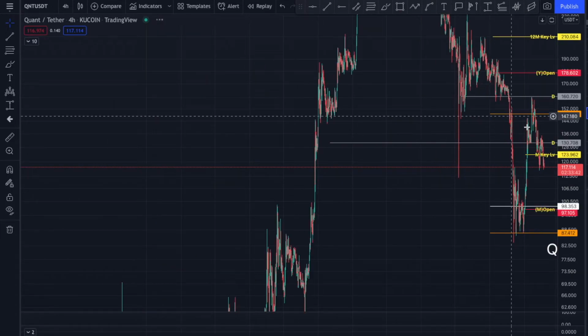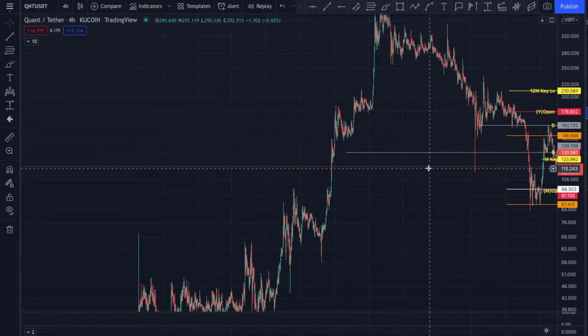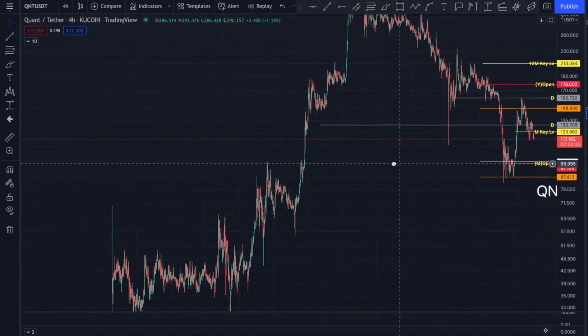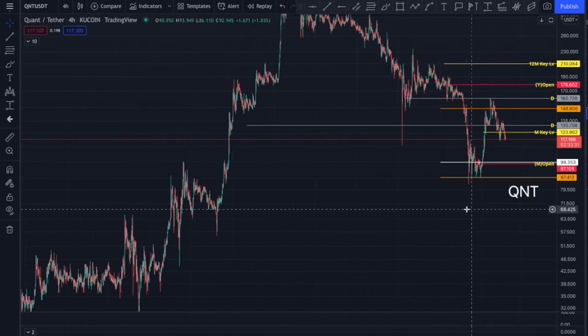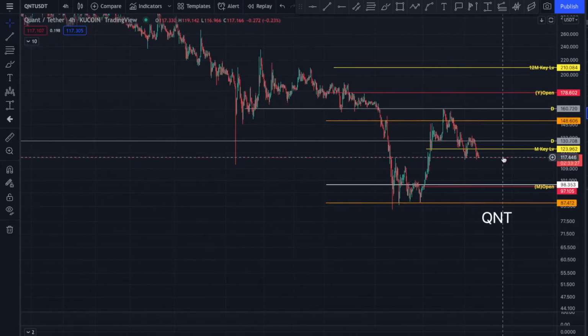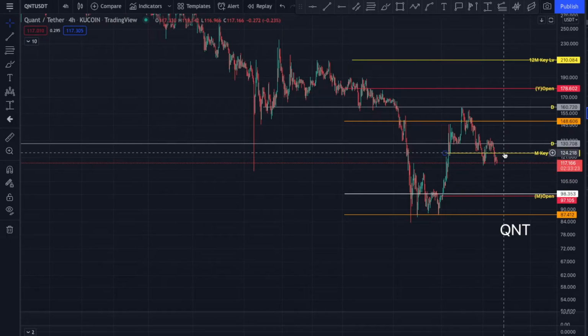That was a really good example of when you lose that support right there and there's nothing in between us basically until right here. And that's where we basically fell down to. We're kind of in that same boat again. So unless we really see something out of Quant here, and realistically that first step is overtaking this monthly key level again, which is about $124.